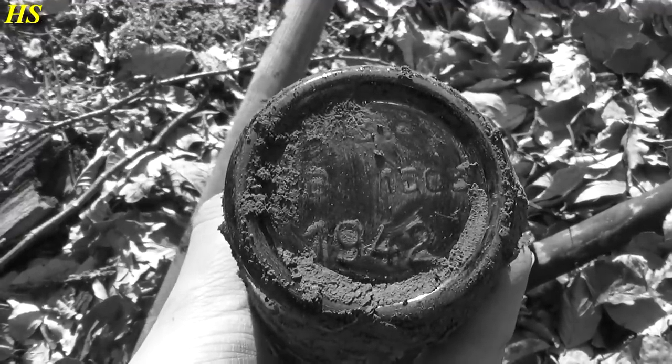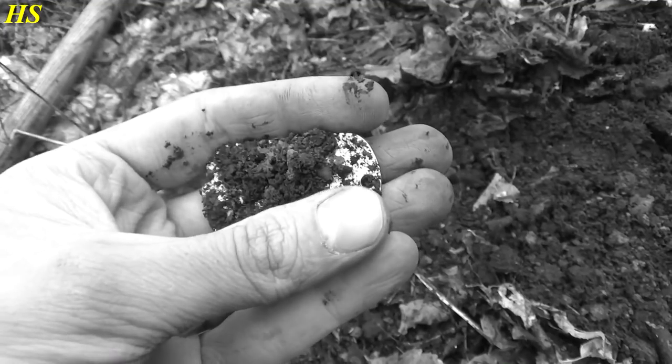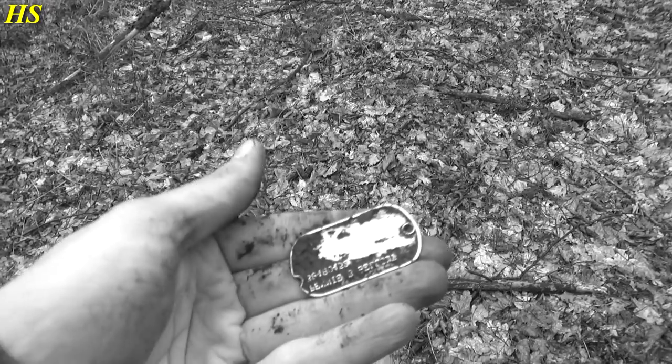Take a look at that, guys. 1942. This is absolutely amazing. Oh my God. That's a World War II US dog tag. Oh my God, I haven't looked at it yet. Oh, there we go. I have absolutely no words. And it's right next to the foxhole right here. This is unreal.